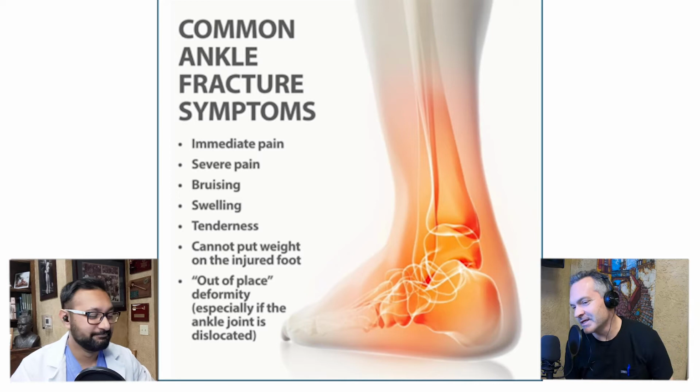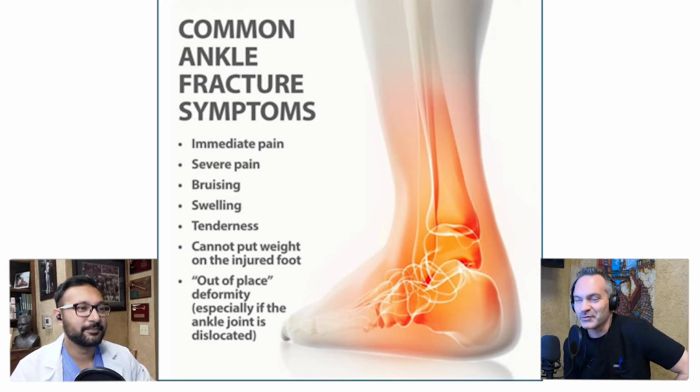We both have seen significant ankle fractures where the patient comes in and they've been walking on it for 2 weeks and the fibula is really not connected any longer. You could have a dislocation where you can clearly see the foot is no longer attached to the leg. That's not hard to figure out. Those are the easy ones. You're like, okay, that's fractured. We should probably go to the OR and fix that.